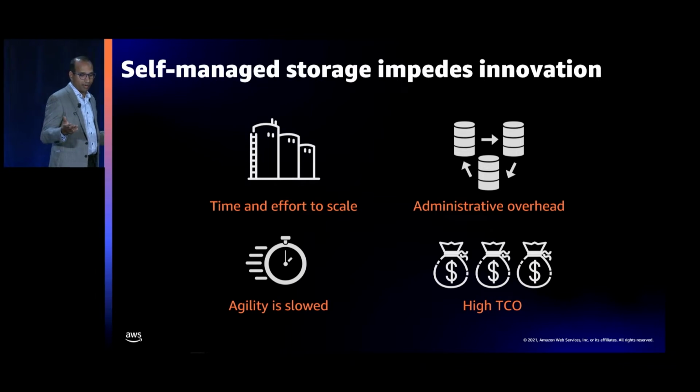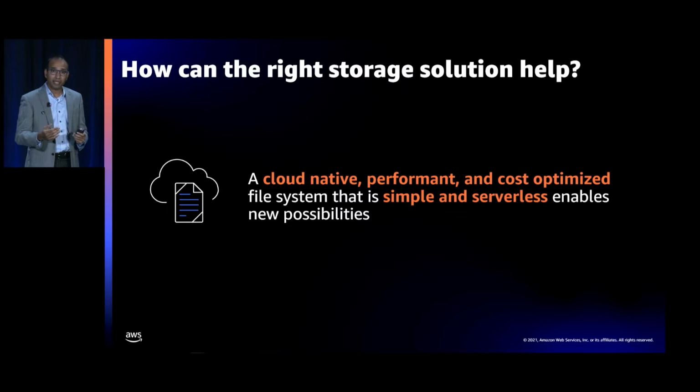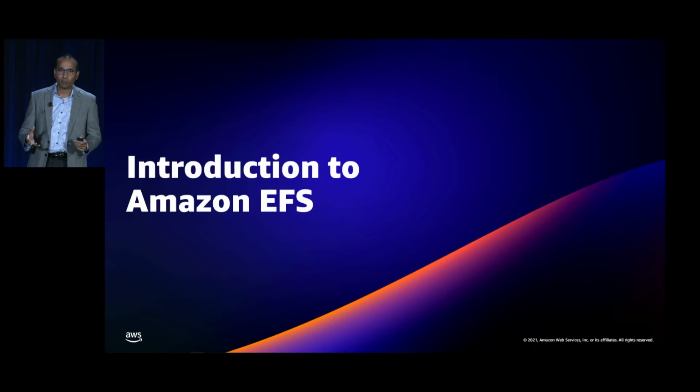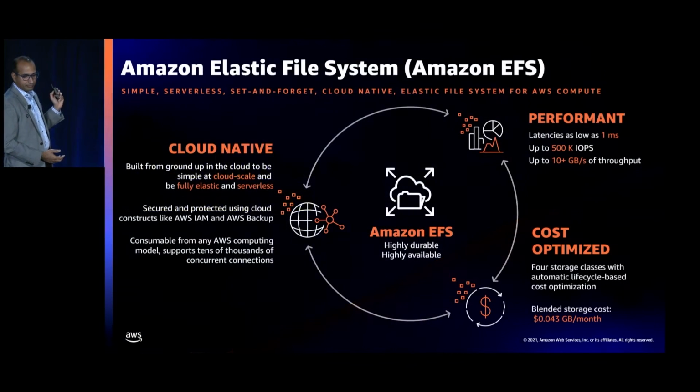And then there's the administrative overhead. You need to manage and monitor infrastructure, which typically needs to be updated every 3 to 5 years. And with all of this, the total cost of ownership of a self-managed system is high. So a cloud-native, performant, and cost-optimized file system can enable new possibilities. And that's where Amazon Elastic File System can help you accelerate your business innovation and help you hit the market faster. Let's discuss how we can do that.